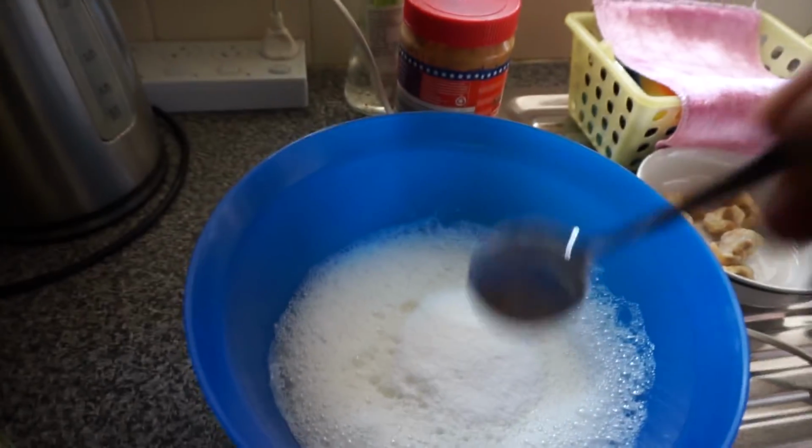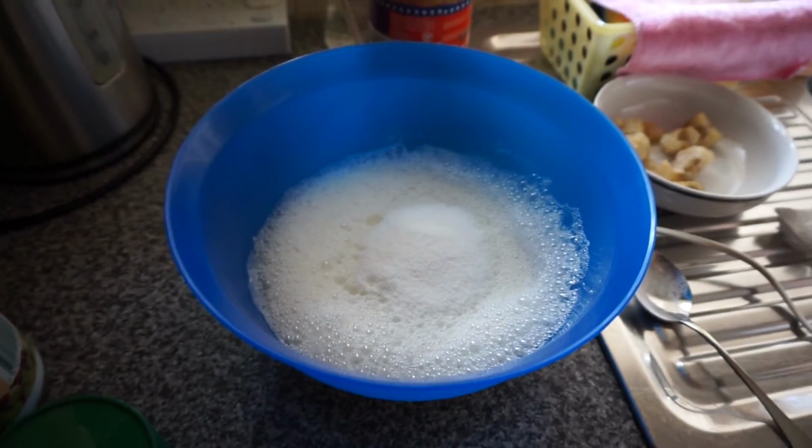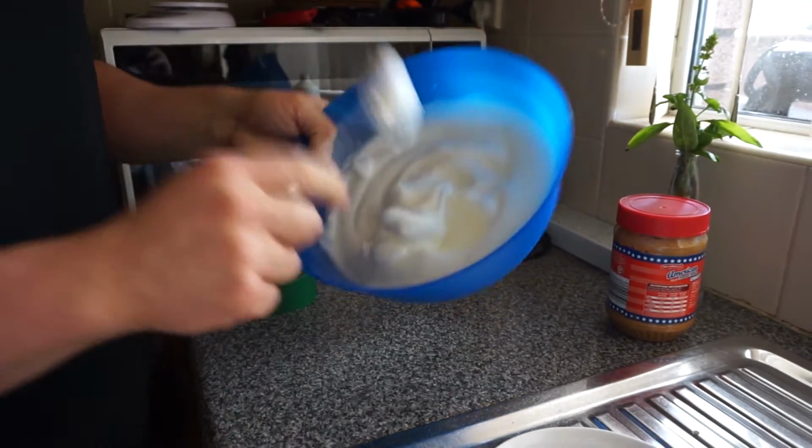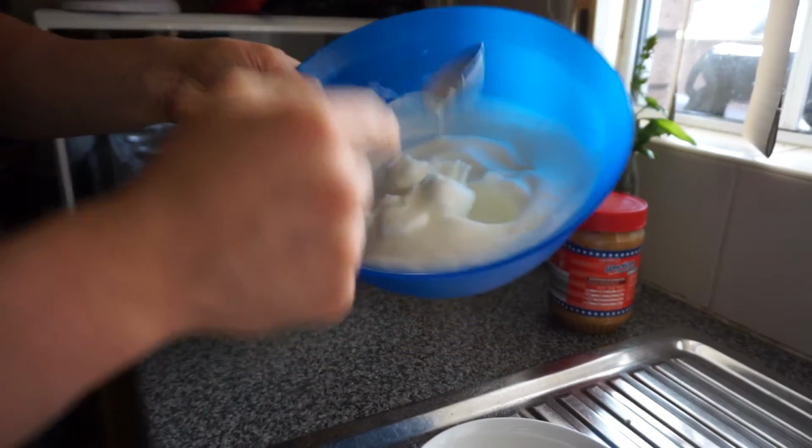And okay, I'm going to mix that in and I'm going to continue to beat it till it becomes like a puffy white cloud. Okay guys, so the egg whites are done like Matt said, nice and fluffy.